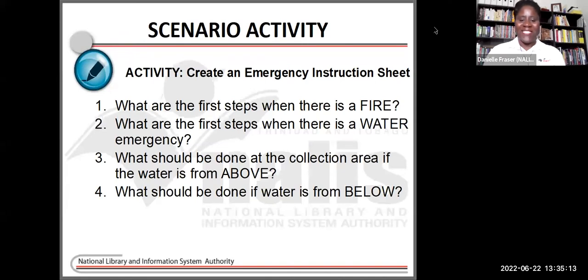Now, this is where I'm going to open up a little bit and allow us to get involved in a scenario. So we're building out an emergency instruction sheet, right? So I'm just going to ask a couple of questions, and of course you could respond in the chat accordingly. So this one-page emergency instruction sheet should include very simple instructions should a relatively minor emergency take place. So we're looking at just a couple of agents of deterioration, fire and water in particular. So I just want you to think about it. What would I include in that emergency instruction sheet?